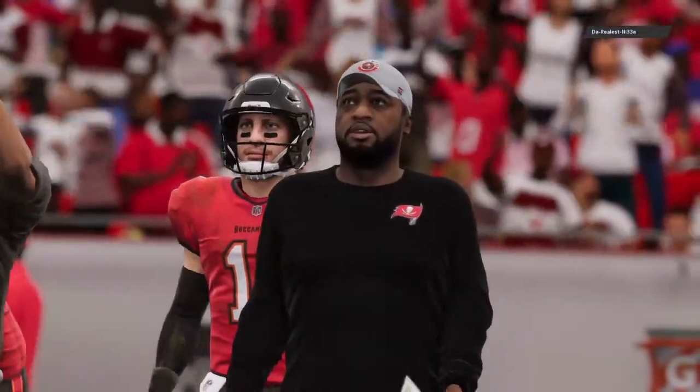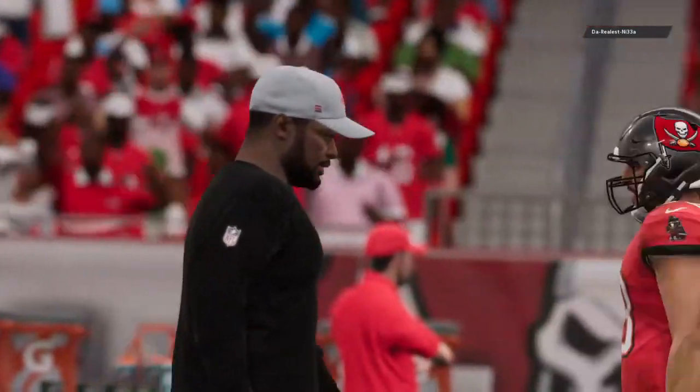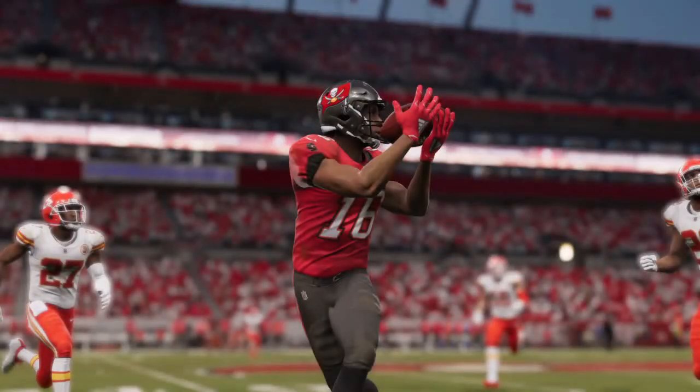Today's final score: Chiefs 44, Buccaneers 35. It's one thing to win, another thing to win and put up the amount of points that the Buccaneers did. Boy, were they clicking on offense. They can't help but feel great about themselves, can they?